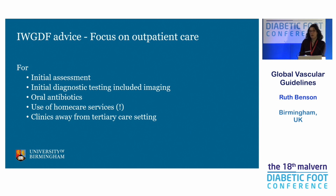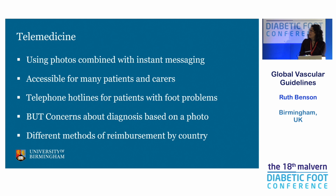Four focuses on outpatient care during COVID: outpatient communications for the initial assessment, diagnostic testing, including imaging, oral antibiotics prescribed remotely, use of home care services, although I'm not quite sure how that worked in the real world, and clinics away from tertiary care settings, so using our imagination and trying to provide clinics which prevented patients having to come into hospital in that high-risk setting.